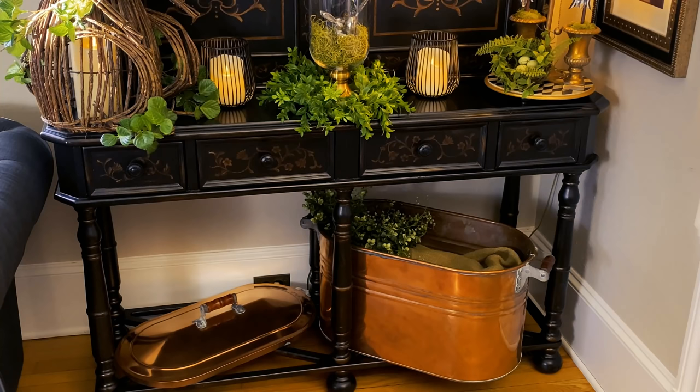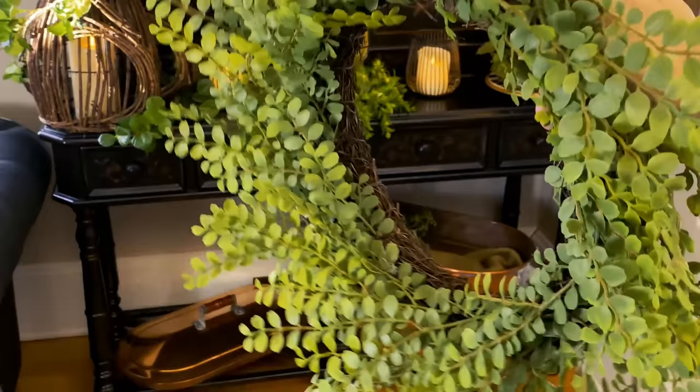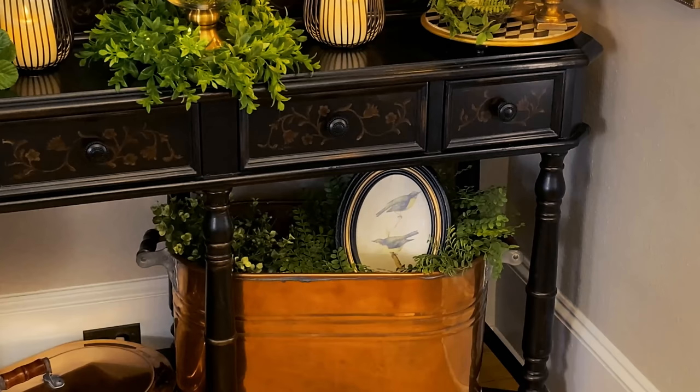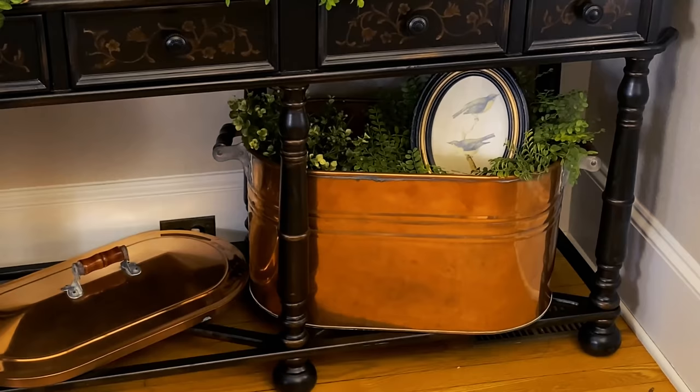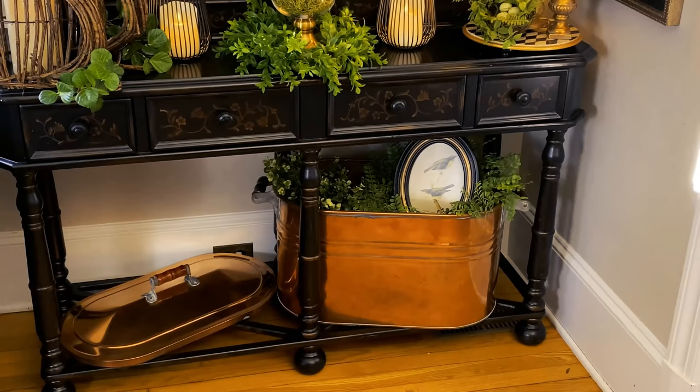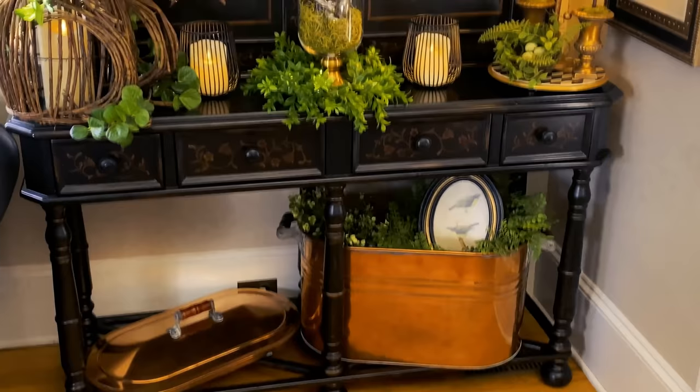So I actually placed a box inside to get some height going, put some burlap in, some greenery, and now I'm going to add this wreath that was actually on clearance at Target last year, $9. And then tucked inside are the birdies. They're all nice and tucked away outside of the rain. Now we're just about done.